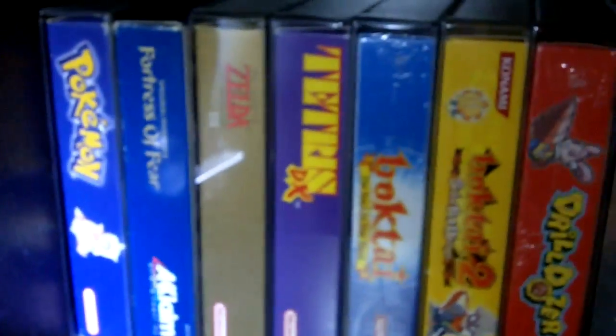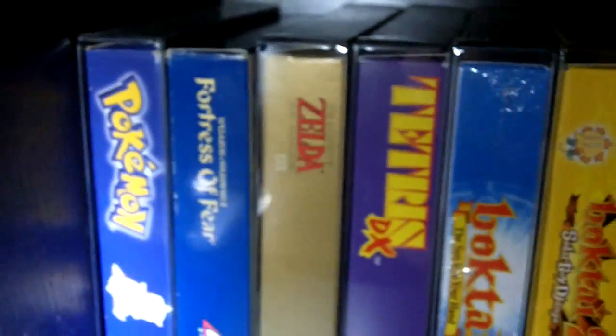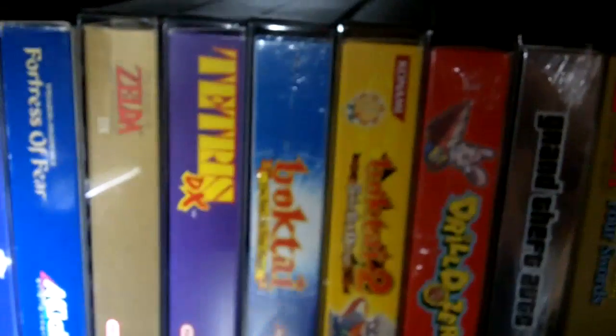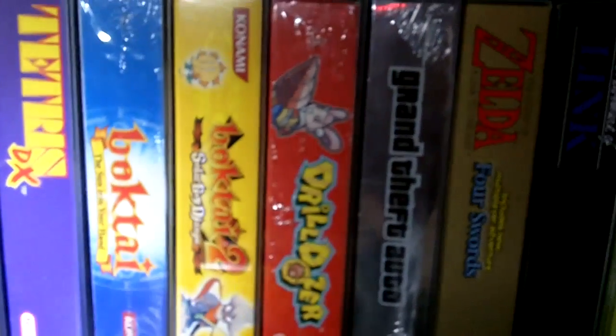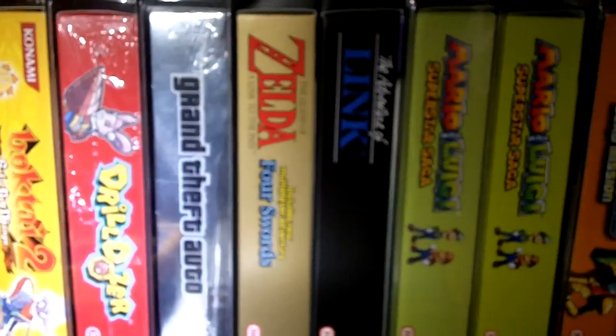Unfortunately, Nintendo didn't differentiate the boxes between the different Game Boys. So the first two games right here are original Game Boy. The second two are Game Boy Color. And the rest of them are Game Boy Advance. A few rare ones. A lot of them are sealed. And these are all my boxed games.